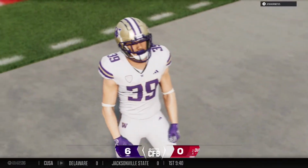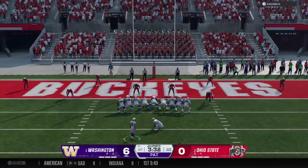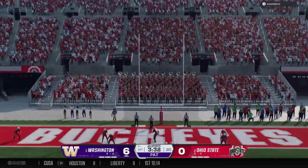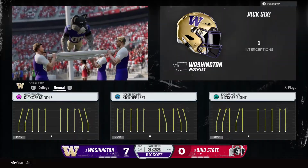Wow. Chris, how about the safety here? Just kind of sitting back, waiting patiently to read the quarterback, and then once the ball's in the air, he has the range to come up with that interception. And I love that he's got the speed and the hands to make this quarterback pay for it. And the PAT makes it 7-0.